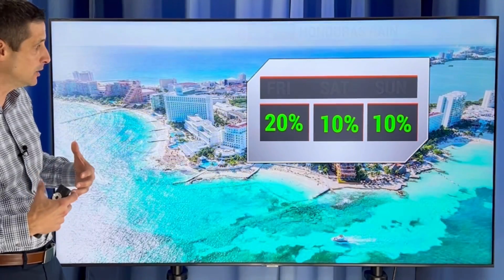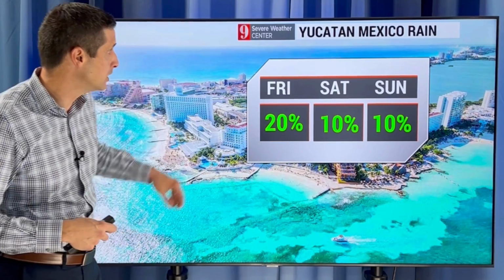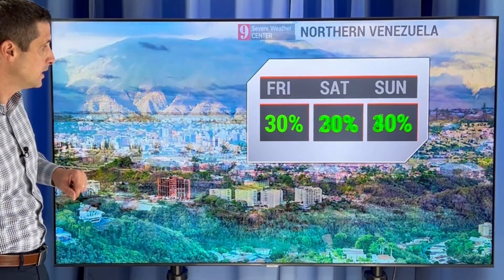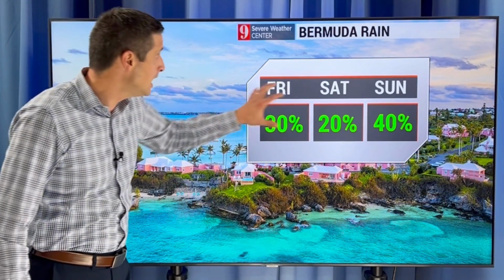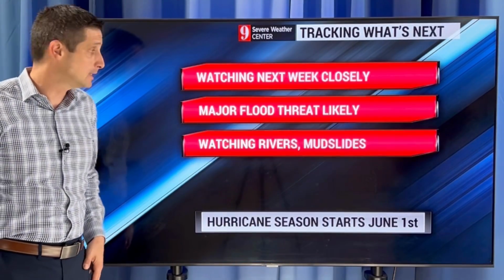Honduras, mainly inland, a chance of a couple of showers or western zones. Highest terrain could see a few. Yucatan of Mexico, not much rain over the next few days. It would be a pop-up shower or storm. Northern Venezuela, 30 to 40% chance, and some spotty showers possible as we work our way toward Bermuda with those fronts that will be clipping by.